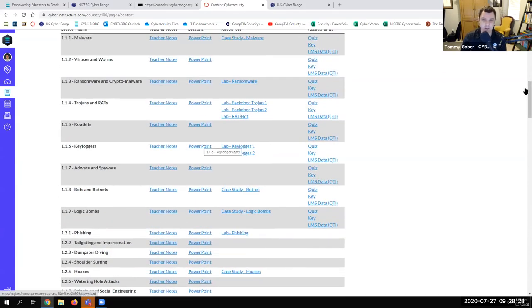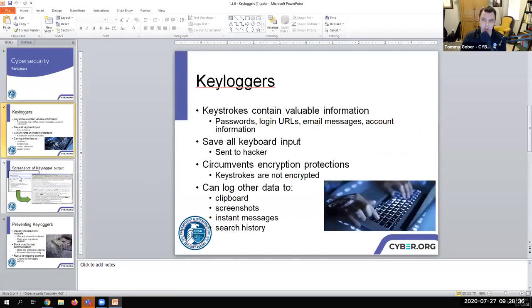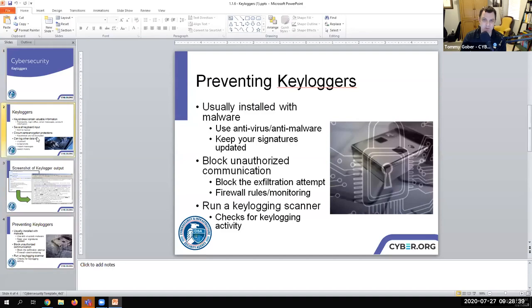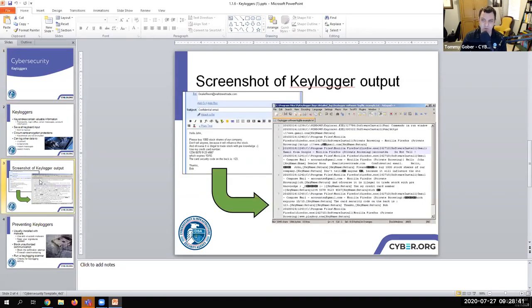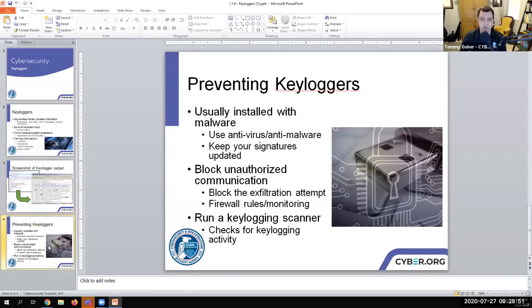So I showed you the ransomware and the Trojans and RATs. When you go to any of these PowerPoints, you'll see that they are not necessarily very long lessons. So this is what a keylogger is. This is what it looks like and what kind of keystrokes it captures. So here's an email, and then this is what the keylogger might capture. And then how do you prevent it? Okay, so there's three slides in this one lesson. That means that you can take this and either join it with a lab and make it a full day of just that.